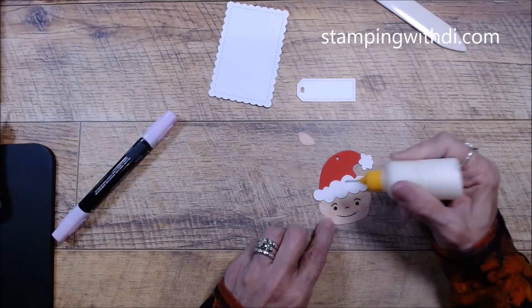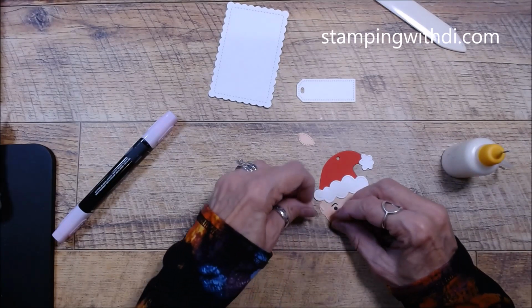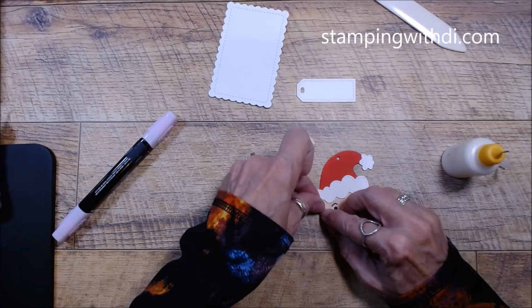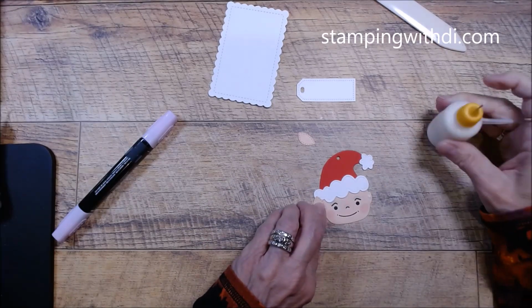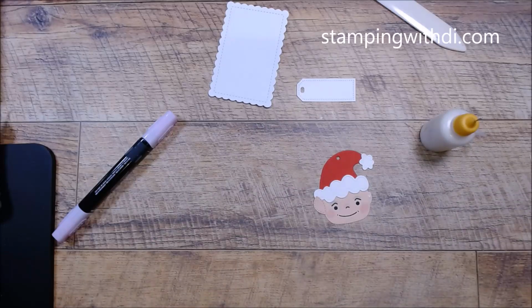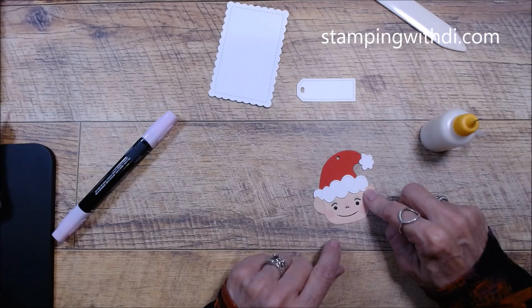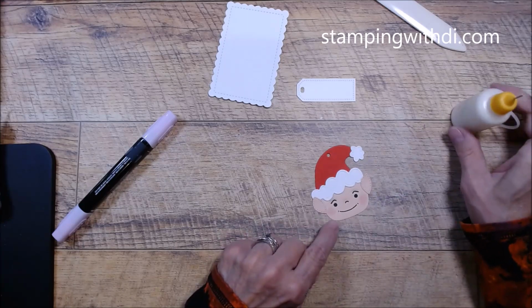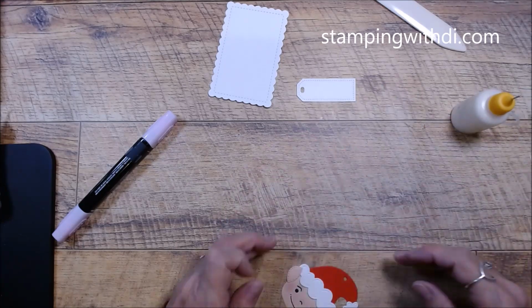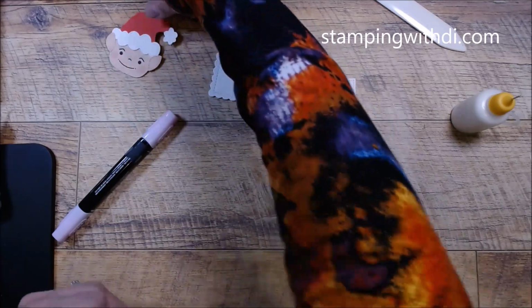So then I'm just going to put a little glue and glue my ear and do the same thing over here. But doesn't that look so cute? Oh my gosh. I was like, oh, that looks like an elf ear. Even though it's the stocking foot. All right. So let's let that dry a little bit before I mess with it anymore.